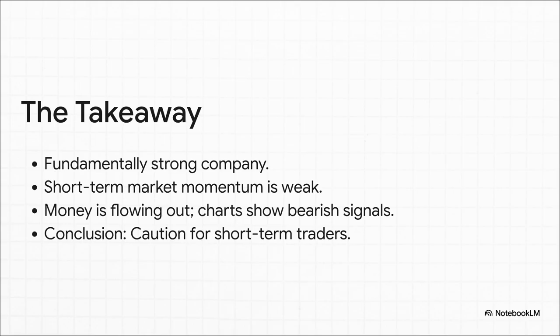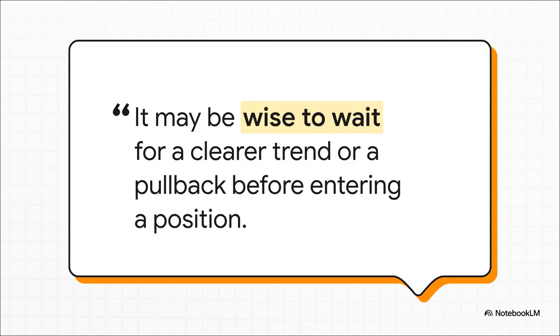Here's the big takeaway. We can confirm, yes, Boston Scientific is a fundamentally solid company. But its short-term market momentum is undeniably weak. With money flowing out and all those technical red flags waving, the message from the data is pretty clear. Be careful, especially if you're looking for a quick profit. This quote from the analysis really just sums it all up perfectly. It's not a warning against the company itself, but it is a clear call for patience. The market seems to be telling us that if you can just wait a little bit, a much better opportunity to get in might be right around the corner.